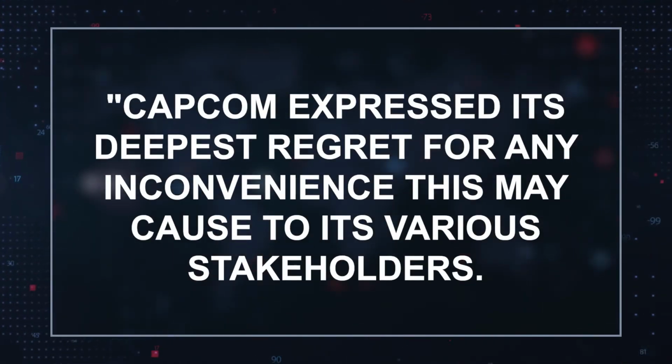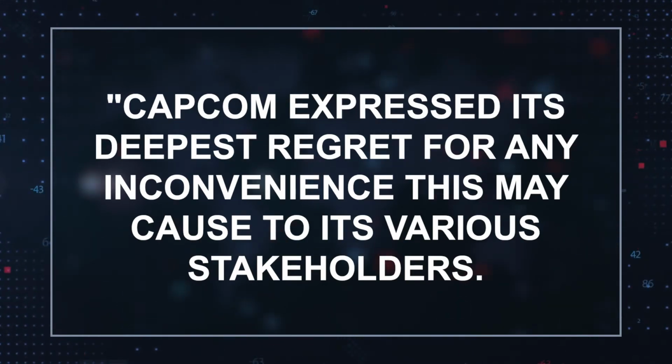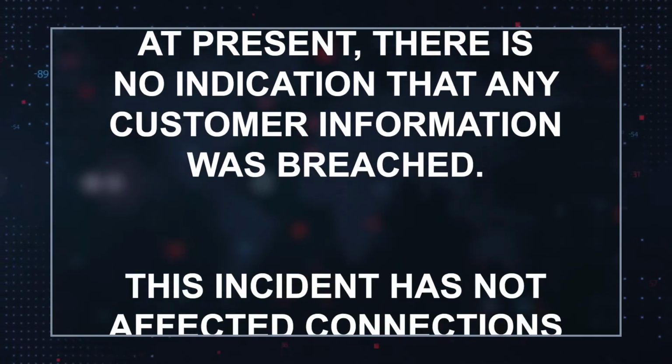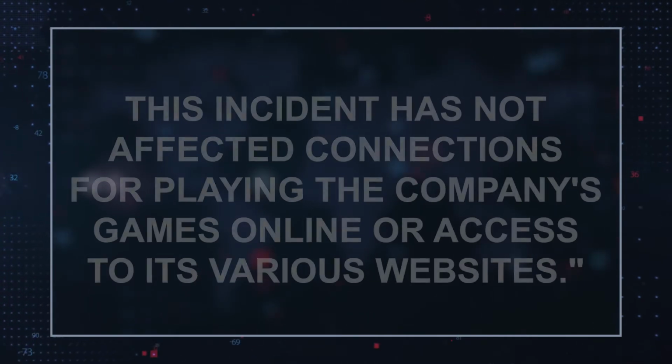The company detected the cyber attack in November of 2020 and confirmed the hack was due to unauthorized access implemented by a third party, which led to a halt of some operations of its internal networks later in the day. Capcom expressed its deepest regret for any inconvenience this may cause to its various stakeholders, the company said in an advisory on its website. Further, it stated that at present, there is no indication that any customer information was breached. This incident has not affected connections for the company's games online or access to its various websites.